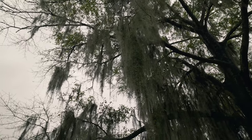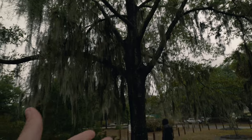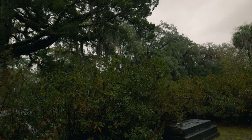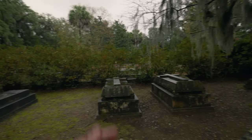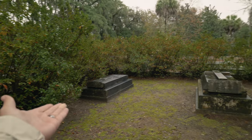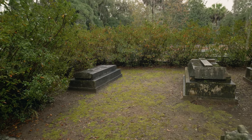The scenery around here is classic Savannah. You got these old live oak trees, and then you have all this moss hanging from it. So it's a really beautiful place. It's almost like a park. I know it's a cemetery, but I think it was designed to actually be a nice place to take your family, walk around in the trails and whatnot, and just have a nice place to reflect, for either the living or the not so living, as we have here.